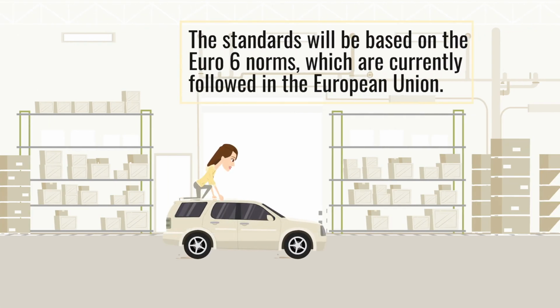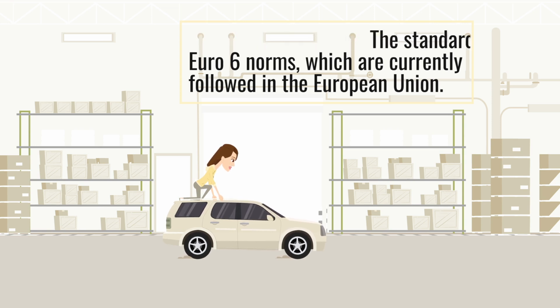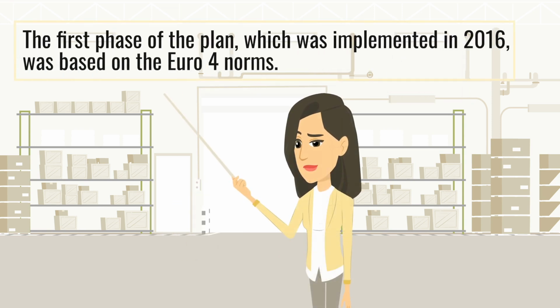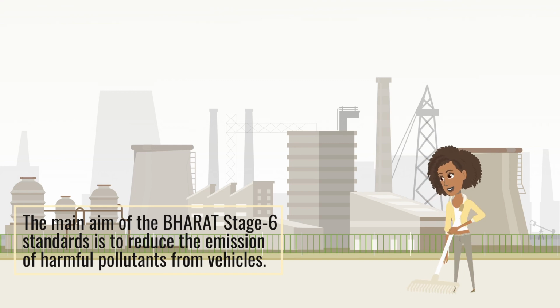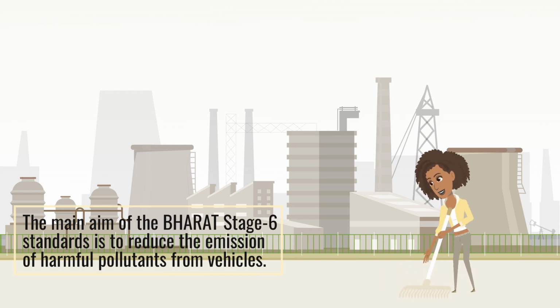The standards will be based on the Euro 6 norms, which are currently followed in the European Union. The first phase of the plan, which was implemented in 2016, was based on the Euro 4 norms. The main aim of the Bharat Stage 6 standards is to reduce the emission of harmful pollutants from vehicles.